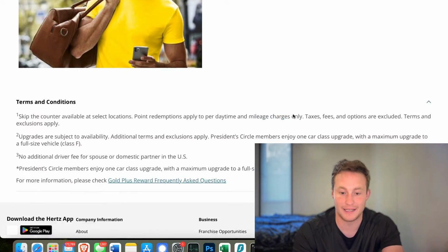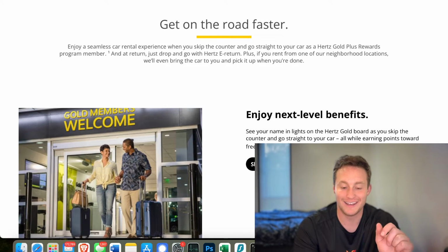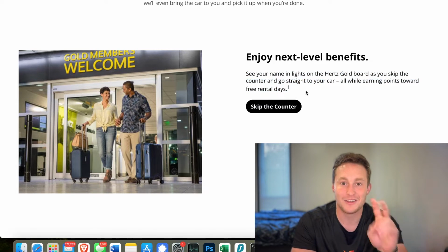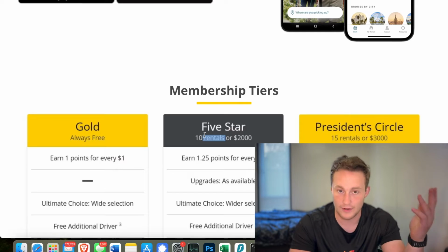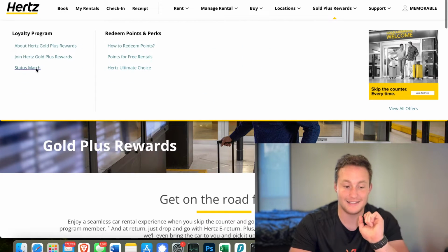Now let's get to the meat and potatoes. Oh, by the way, just quickly, like I said, skip the welcome benefits. There's two main ways that you can get this. So obviously, there's this, right? This is the basic way, which is just get it on rentals. But the other way you can get it is if you go here and status match.